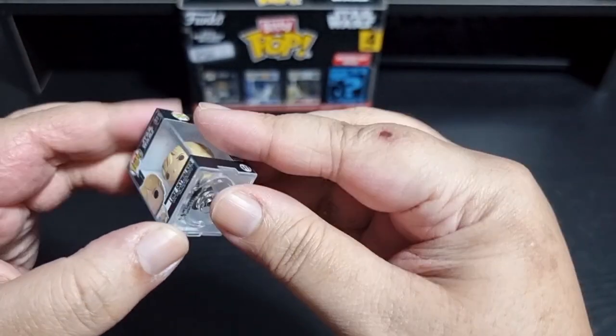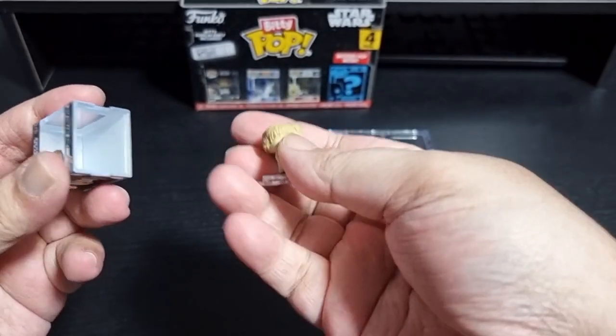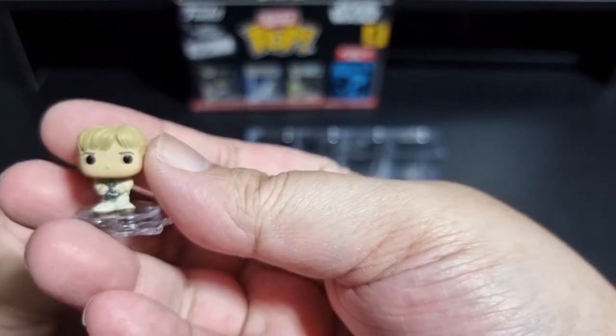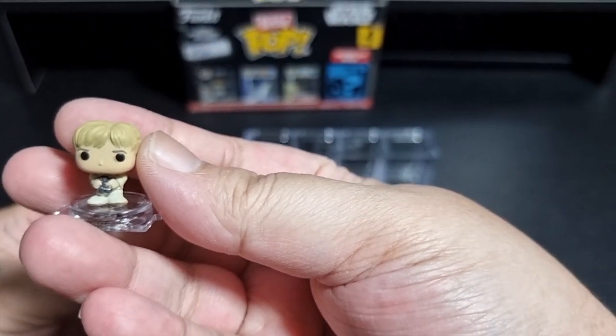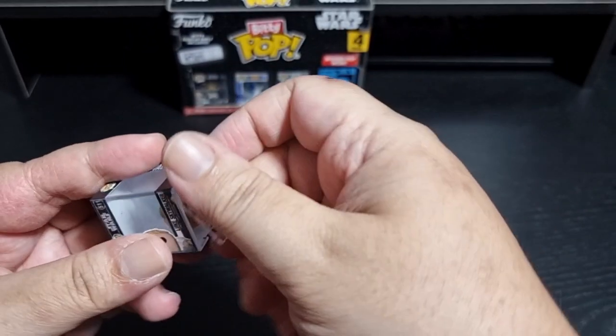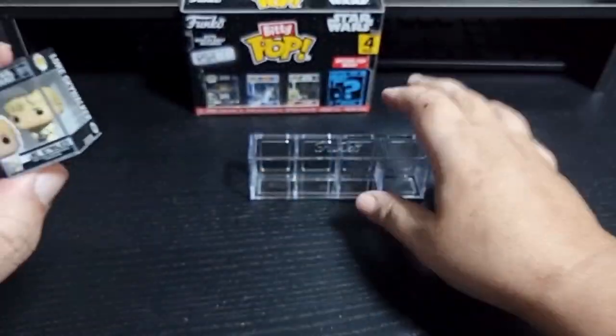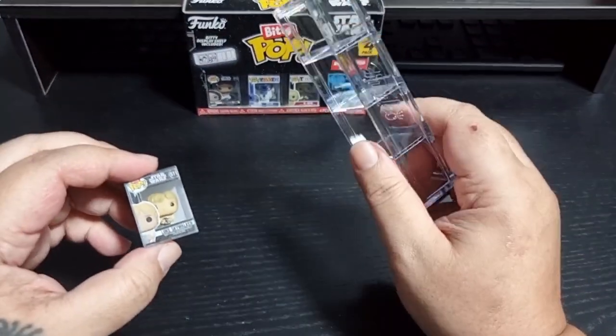Oh, anyways, the below part, you can pull it off actually. Yeah. Oh, this is so cute. Oh my gosh. Funko Pop should do this more. Yeah. Okay. So one is done.